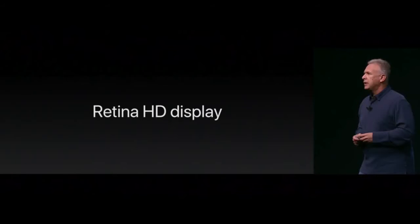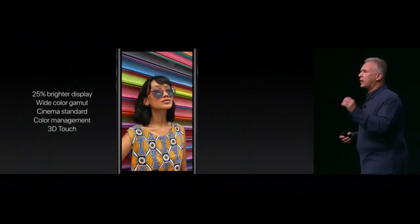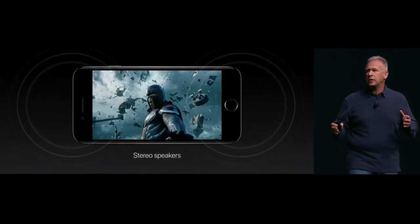Next update was to the display. So it will be 25% brighter now, and it supports a wider array of colors. So that's the P3 color gamut I was talking about. No word on the True Tone display feature yet. I'm still hoping it's going to be added as one of those little silent features Apple doesn't mention at the keynote. Apple did an upgrade to the speakers as well.